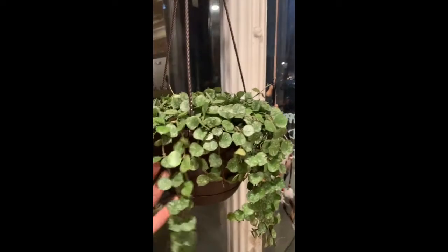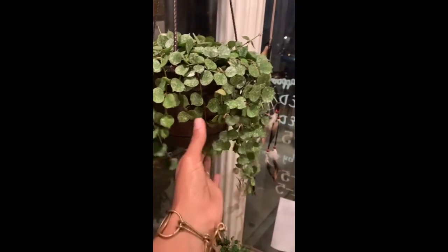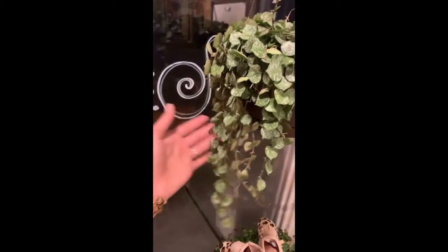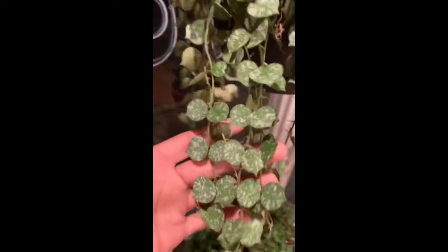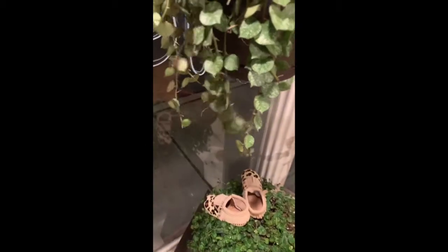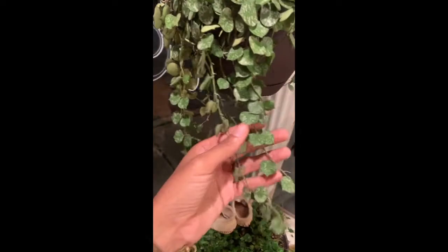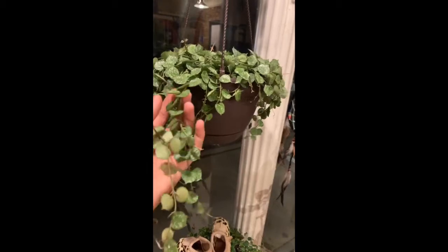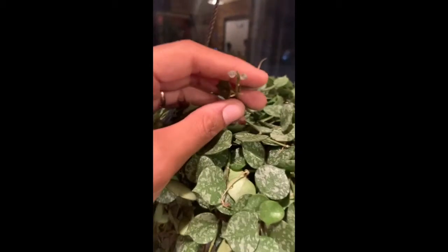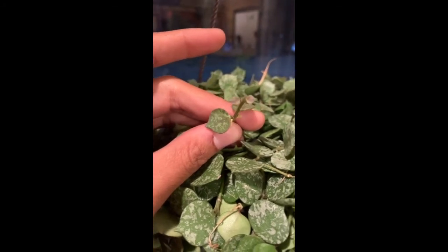So moving along, now we have the Hoya curtsy. And I really enjoy Hoyas because they just, to me, look really pretty. I like the leaves on these. And I like the waxiness of the leaves that they have. So I'm a Hoya fan. I like Hoyas, and I like pothos, like anything trailing I really enjoy. And look, I got some baby leaves coming in. So medicine, love it.